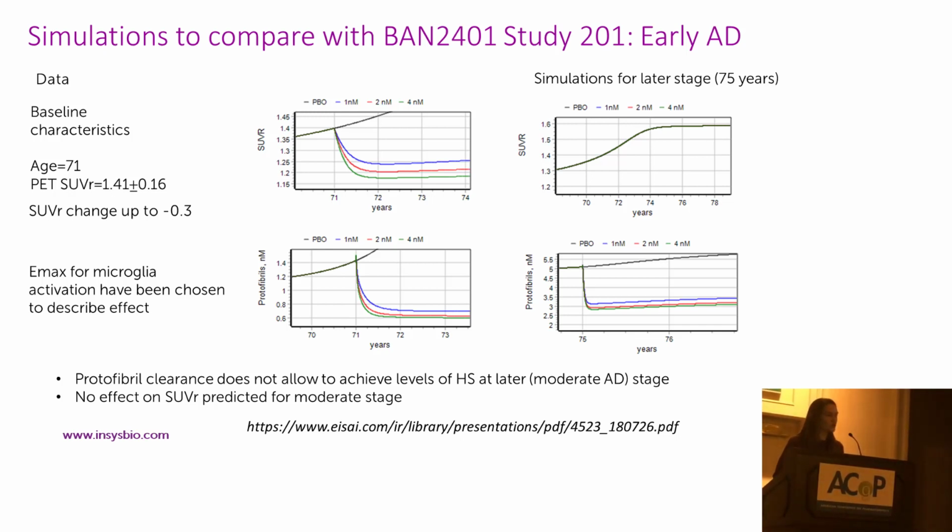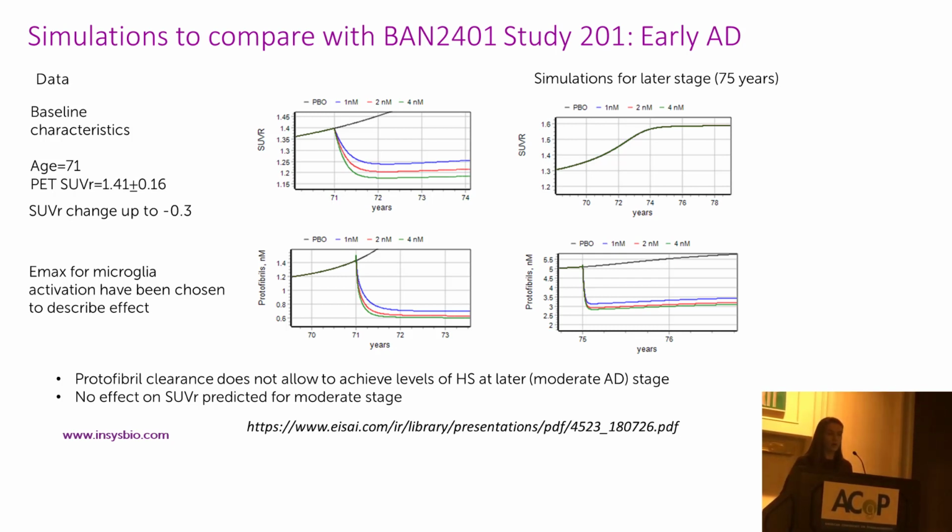We do not know what is going on in the brains with protofibrils in AD patients, but the model predicts that they change very well also, by about 50 or 60%. Regarding the simulations for the later stage disease, for example 75 years, the model predicts absolutely no effect for the insoluble pool and predicts a significant effect for the protofibrillar pool, which may allow decreasing toxicity, but unfortunately it doesn't achieve the level of healthy subjects.